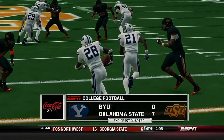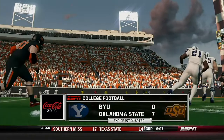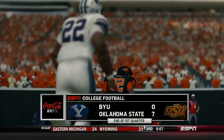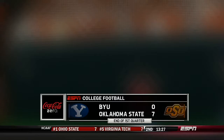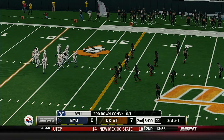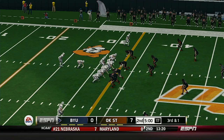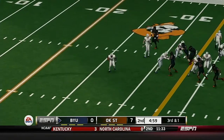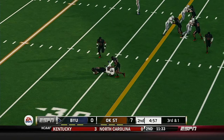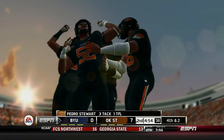Exciting first quarter comes to an end. Oklahoma State's lead is a touchdown. Back to the action now here in the second quarter. Another run, and down he goes around the 31-yard line. One yard loss for the halfback.